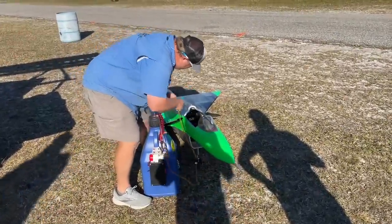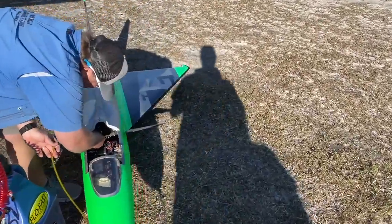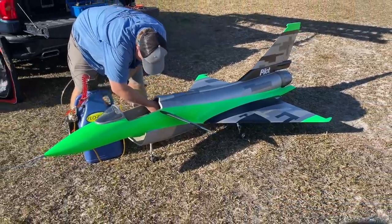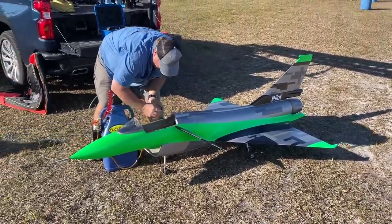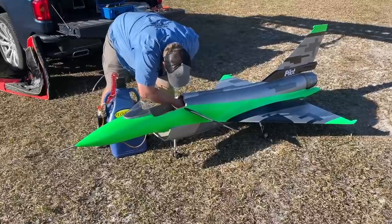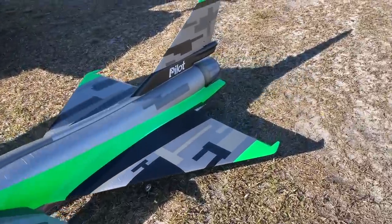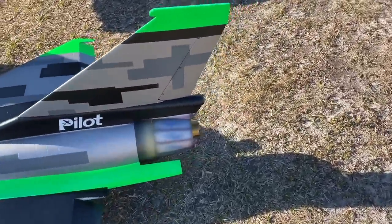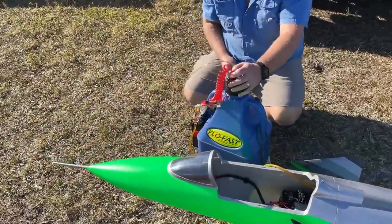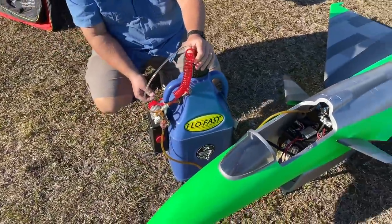All right, Matt has returned after selling us a turbine, and he has brought his massive jet. What jet we got here? What is this? A Pilot J10. This thing is humongous, and you've got thrust vectoring, right? Yes, sir. So Matt's gonna put on a little show for us today, filling her up with some jet fuel.